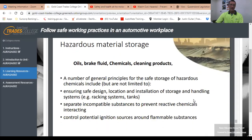So just on to hazardous material storage. Oils, brake fluid, chemicals, cleaning products: all automotive workshops use a number of general cleaning materials and all sorts of different oils and chemicals. So there are some general principles for the safe storage of hazardous chemicals. These general principles include, but are not limited to, ensuring safe design, location and installation of storage and handling systems, for example racking systems and tanks. Separate incompatible substances to prevent reactive chemicals interacting.